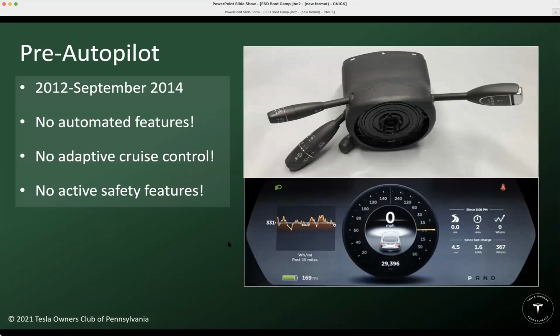So, pre-Autopilot. When Tesla was first introduced, 2012 to 2014 models had no Autopilot at all. They had no automated features, no adaptive cruise control, and no safety features. And I remember it because my first Tesla was a 2013 Model S, and it had none of those things.